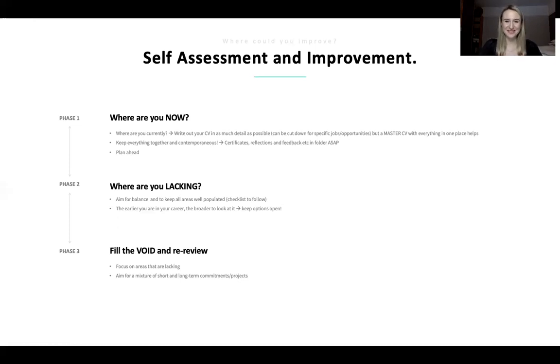And one of my favorite words in this lecture, because it really allows you to start to bulk things up without necessarily having to panic or rush. And then phase 3, which I've sort of started, is filling the void and then re-review. So anywhere there's gaps, focus on these and aim for a mixture of short-term and long-term commitments.